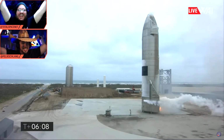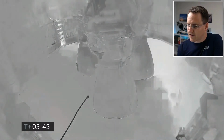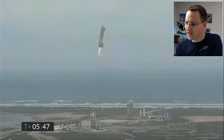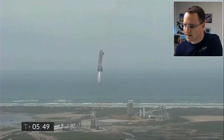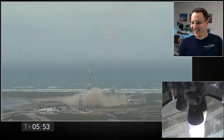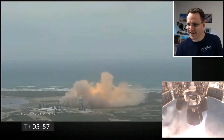Yes! Oh, there's a slight fire under the... There you go, the Raptors. And we have ignition. Oh, that's looking pretty good. Starship heading back to the landing. That's looking pretty good. Come on, baby, two engines. It's looking clean.